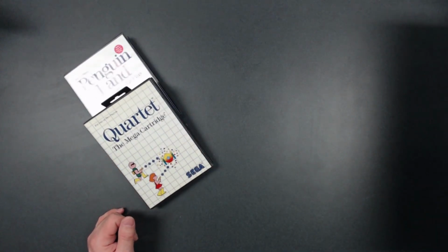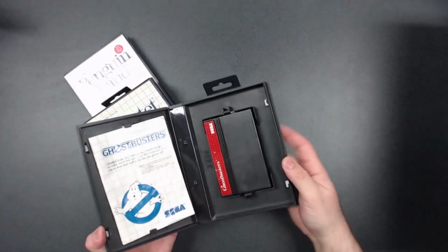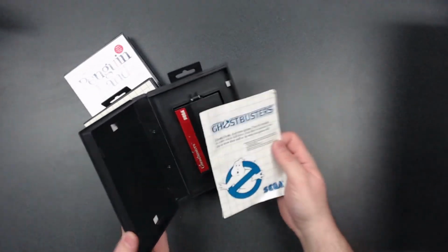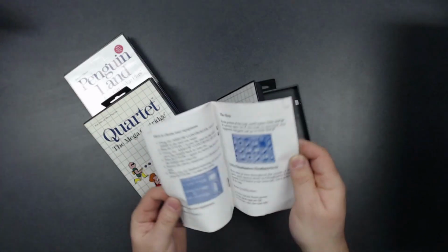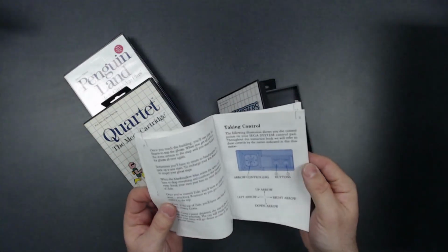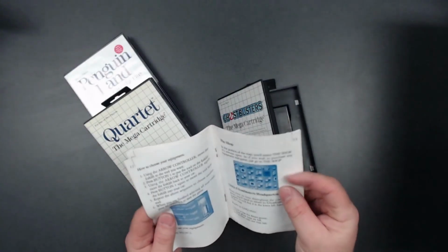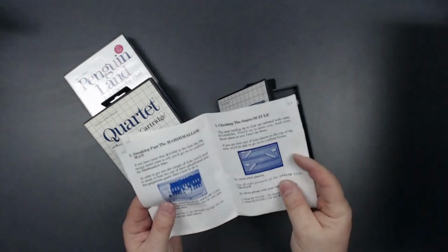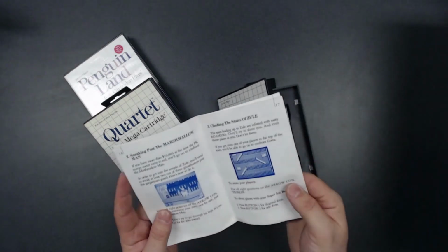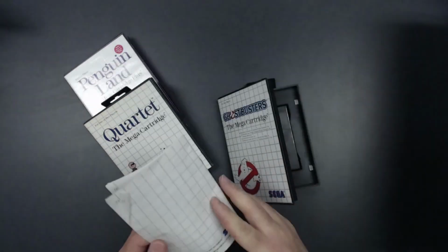All right, we've got... Oh, I don't remember I got this, but I have it. It's Ghostbusters for the Sega Master System. That's a huge one. It's complete too. This was one of the ones that my buddy had growing up. This was part of the trade. I had that, Monopoly, Phantasy Star, and a couple other games, Ghouls and Ghosts. Man, this is awesome to have back. I can't believe I won this one. I thought I lost this one. Very, very cool.